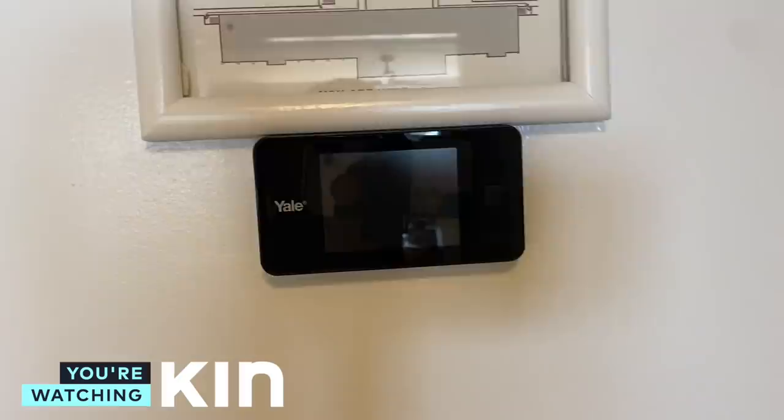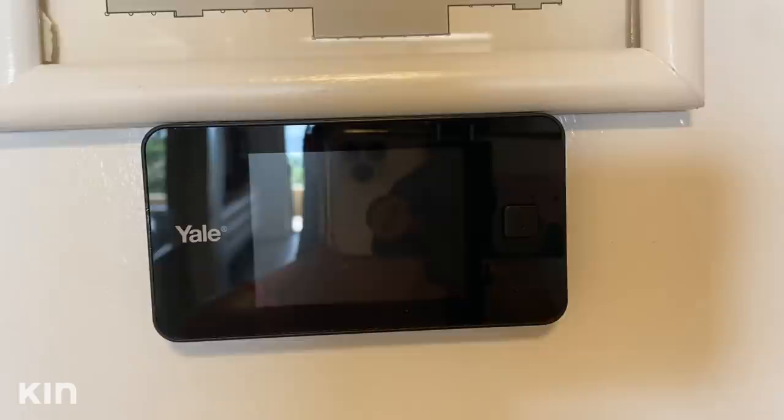So here is our room. I thought this was really cool too, you guys. When somebody comes at the door, you just kind of push that to see who's outside, which is really cool. Okay, so this is the living room, which is so pretty.